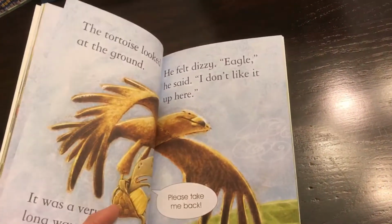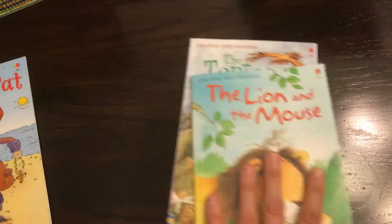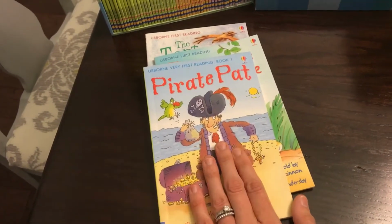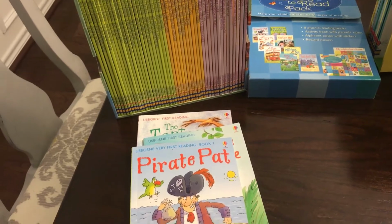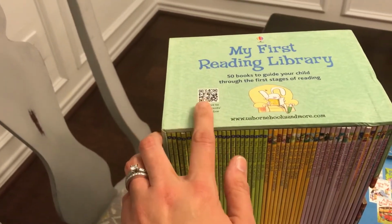So these books work out to be $1.60 apiece. You cannot buy cheaper readers than that. It works all the way from the very beginning of kindergarten through, I would say, the end of first grade. And you can also scan the QR code to get basically your teacher's guide.